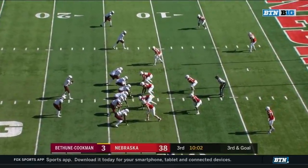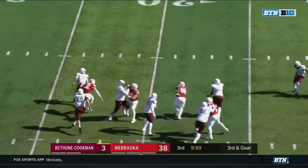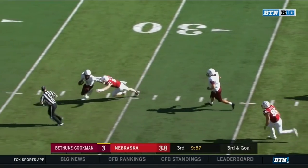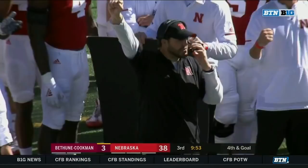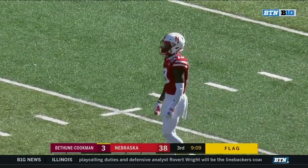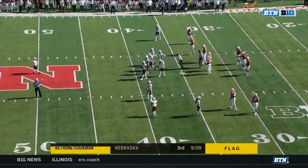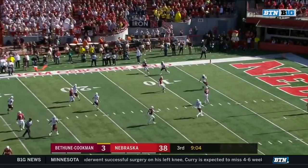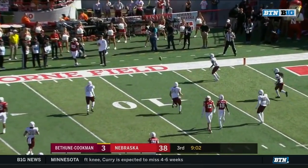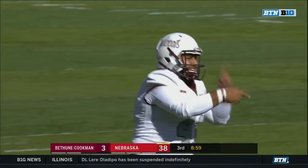He's got three straight third down conversions on this drive. Israel is back to throw, getting chased by Gifford. Still chased by Gifford. He brings him down. What a play, Luke Gifford. Delay of game, offense, 5-yard penalty. Still 4th down. It was a loss of 21 on that sack. And Hernandez high and short. And that takes a Bethune-Cookman roll.